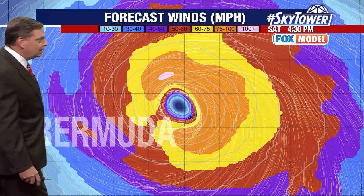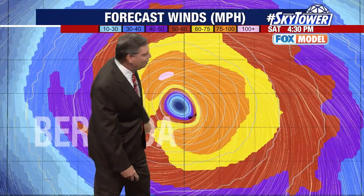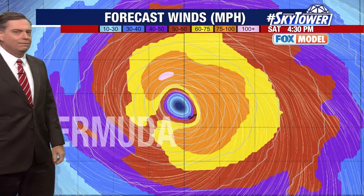But still, even with all that, as it passes by Bermuda or right over it, you're looking at those hurricane force winds over a large area, so that will cause a lot of destruction across Bermuda as well, a lot of down power lines, a lot of issues.